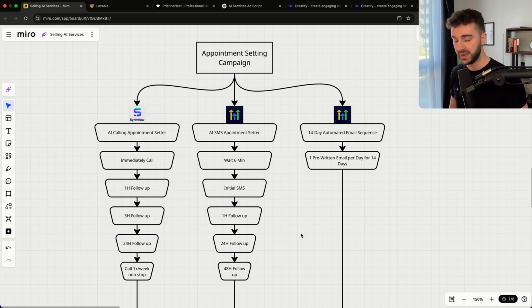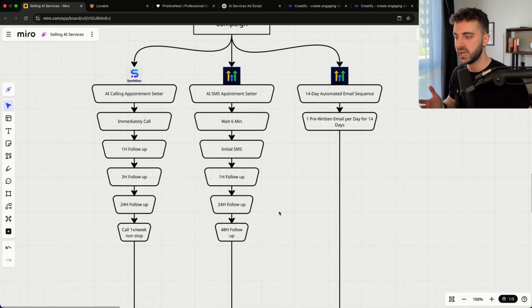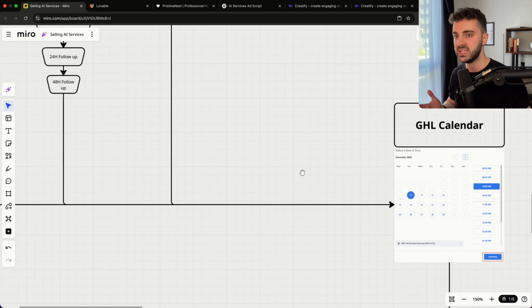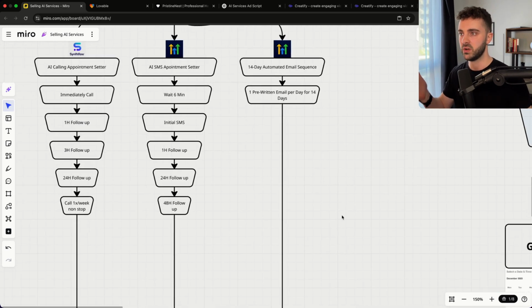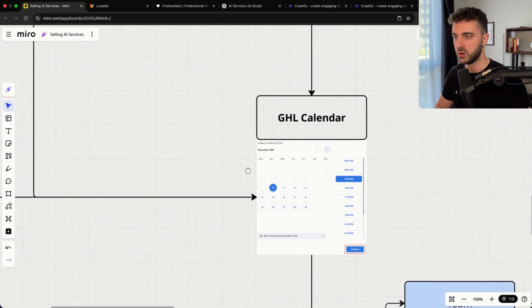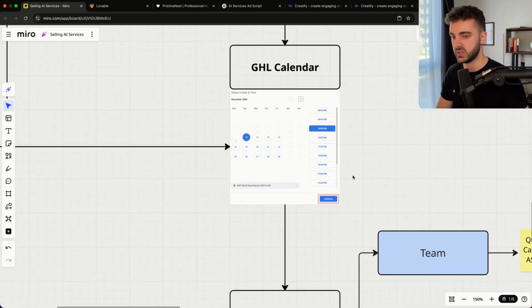And you can set this up weekly then to be constantly following up with people that haven't actually booked a call. And then email sequences, you can write 1 email per day for 14 days or something like that, just to get them nurtured, just to extract maximum value. And the whole point of all of these, so the AI calling system, the SMS system, and the automated email sequence, is to get them to book a call. And this is just for leads who have not booked in a call.